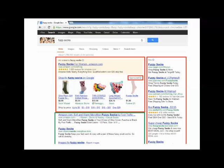Now, the critical thing that you should see here is that Amazon comes up at the top of both the paid advertising and the organic search results. But if someone clicks on the fuzzy socks link at the top in the pay-per-click advertising area for Amazon, Amazon will pay Google a certain amount of money for that click. However, if someone clicks in the green area for the Amazon.com link, Amazon will not have to pay for that. And that's the difference between pay-per-click advertising and organic search, or search engine optimization.